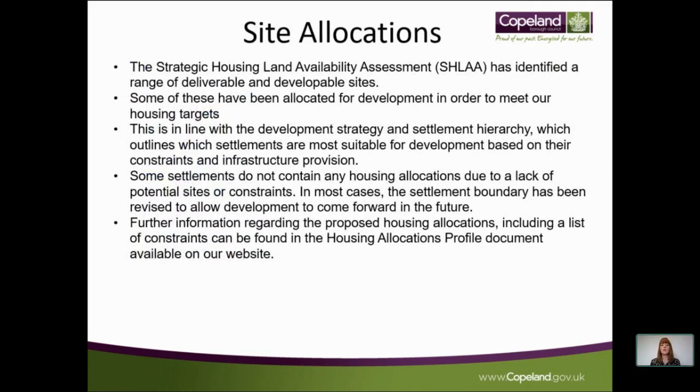So we've developed a number of site allocations across the borough. These have been identified through our Strategic Housing Land Availability Assessment Process, or SHLAA, which has identified a range of deliverable and developable sites. So some of these have been allocated for development to meet our housing targets, and these are in line with our development strategy and settlement hierarchy, which outlines the settlements most suitable for development. And it also includes the sites which we consider are most suitable for development, i.e. they've got the least number of constraints and could provide good quality homes.